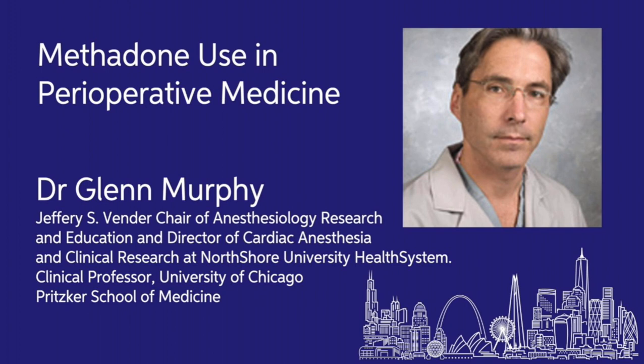But more importantly, we found that the levels of pain at rest and with coughing were significantly less in this patient population. Again, we oftentimes think that patients who are undergoing cardiac surgery don't have significant pain, but they actually do if you look at clinical studies. Most of these patients report moderate to severe pain after surgery, and we could reduce this by using methadone. Again, like the previous study, we found that overall satisfaction with pain management was significantly better in the methadone group.